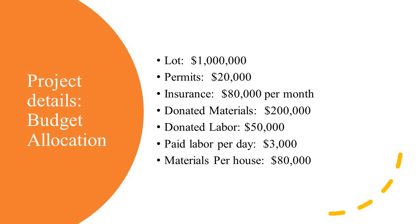Next is donated labor, around $50K, thanks to our wonderful volunteers who come and help us. They're not getting paid, but they're helping us put up these houses, and we really appreciate what they're doing. So around $50K worth of donated labor.